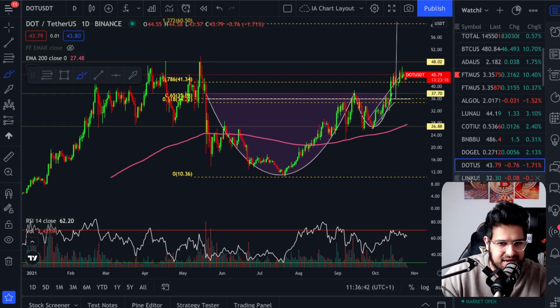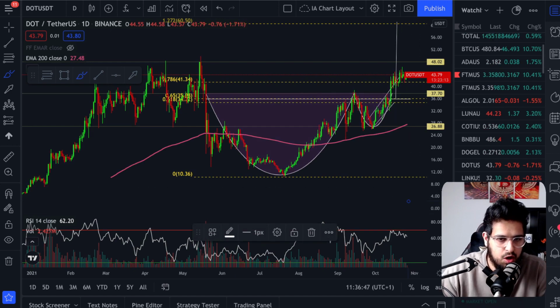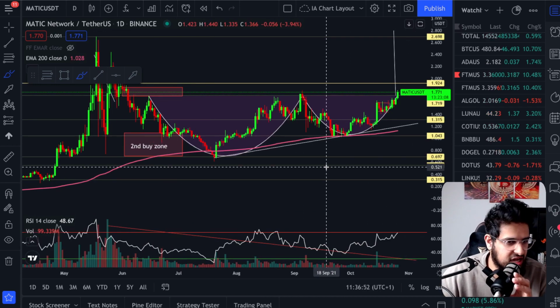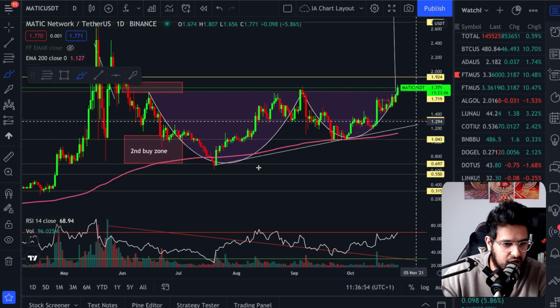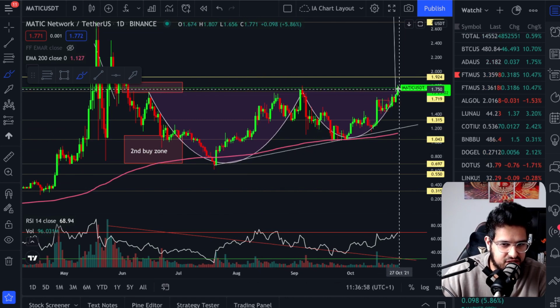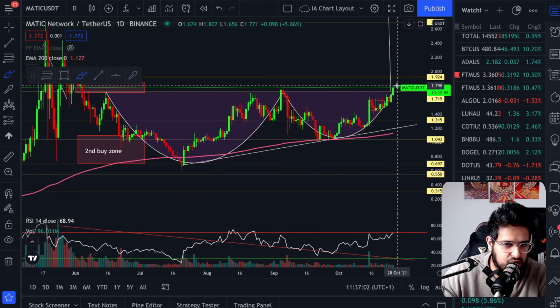Now let's move on to Matic, because I've just started scaling up a position on Matic. I've just started nibbling, and again, exact same pattern, guys. Beautiful pattern. We've been monitoring it for a while. You've got this uptrend coming alongside it, and now you can see our first candle breaking out. Now we've got to be very careful here, guys. You can already see on the wick on this daily candle, you're facing rejection at the neckline.